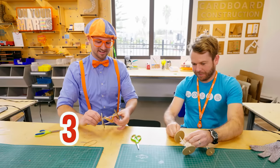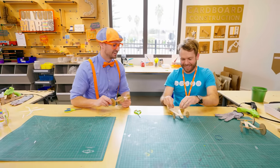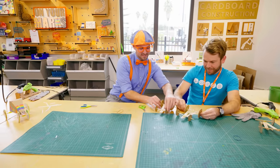One, two, three. All right, mine is ready. Are you ready to race? I'm ready to race. All right. Almost. Ready? And on your marks. Get set, go. No.